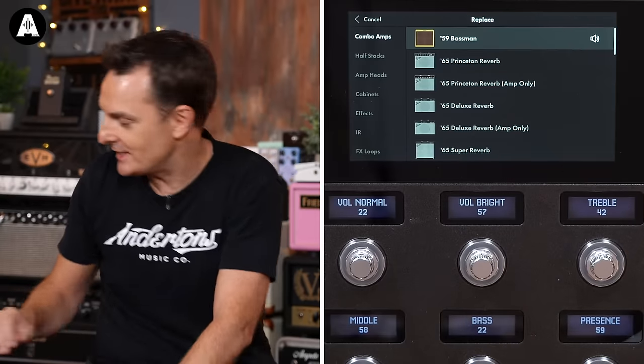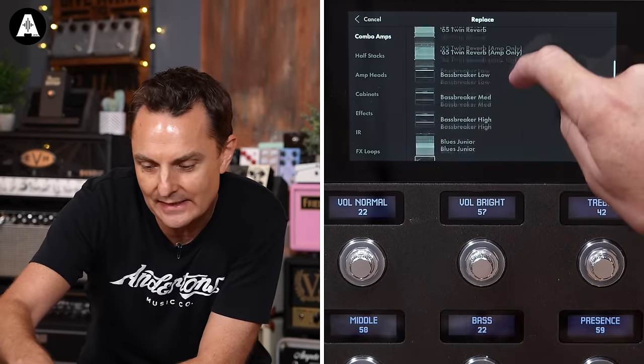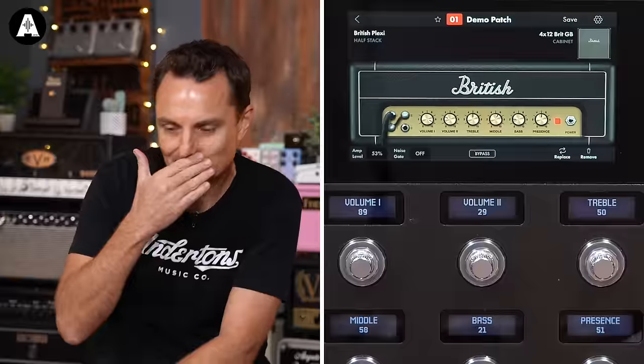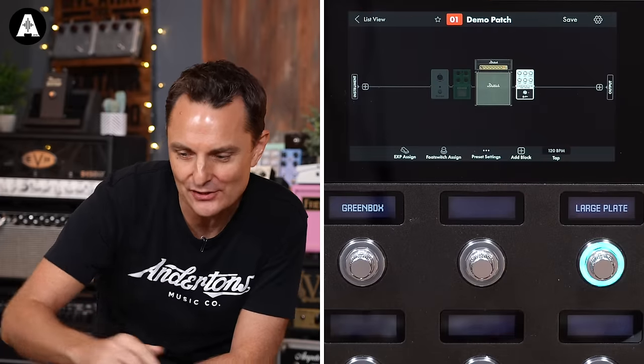Let's change this. We said our next amp now would be a Marshall Plexi. British Plexi. I do love pictures. Boom. It's like pictures of food when you go to a restaurant, you know. 100%. That sounds big and juicy. Already? Yeah.